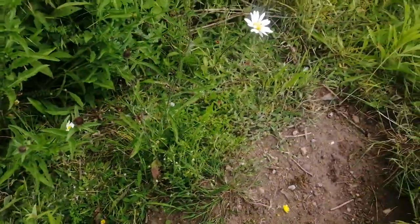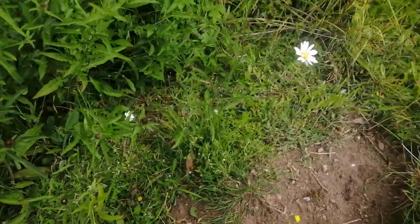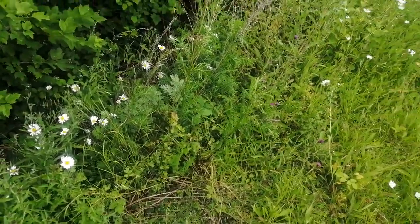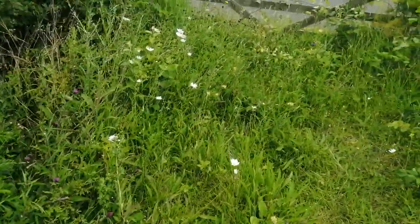Well, that's King's Meadow. Plenty of wonderful plants, but no bee orchids. Will I find any this year? Somehow I doubt it, but we'll see.